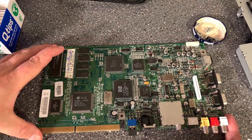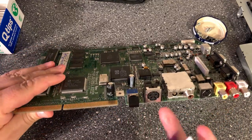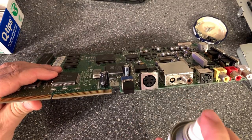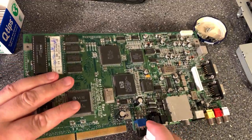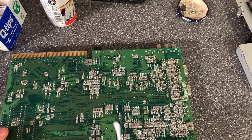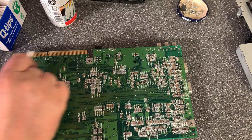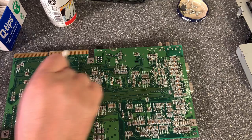Then a little bit of electronic cleaner inside all the different contacts. The backside of the board is just perfect and not dirty at all. So, just cleaning the contacts a little bit with some IPA.